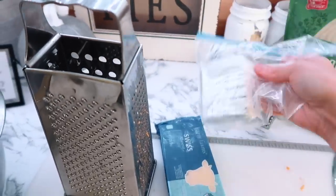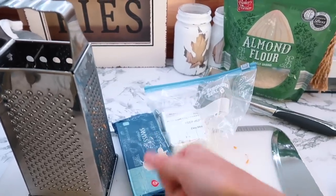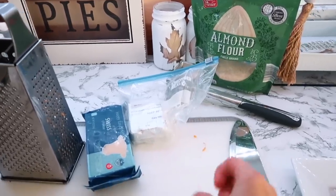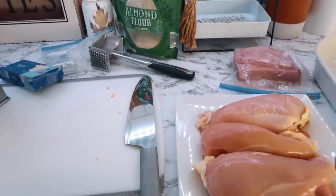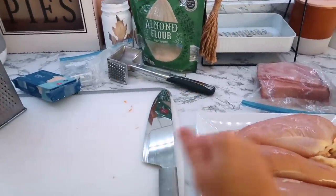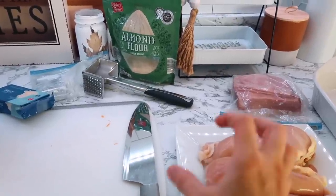I've got a little bit of cream cheese here. I'm actually gonna mix these together so that it's more of a spreadable kind of cheese situation. So I'll put that inside the chicken with the ham. So basically I'm gonna cut these breasts in half long ways and then take my meat tenderizer, hammer them out really thin, and then wrap all of the inside ingredients together.